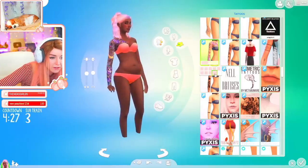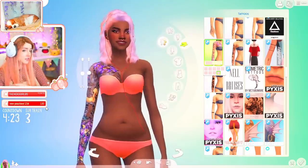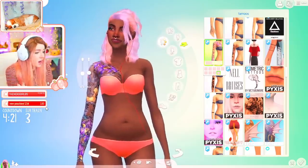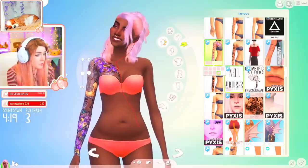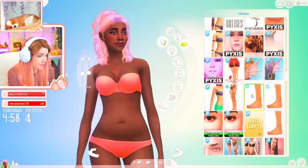What do we reckon? Question. This is my ignorance. Colored tattoos on dark skin, how does that work? Would that be visible or would that not be visible? What do you guys reckon?